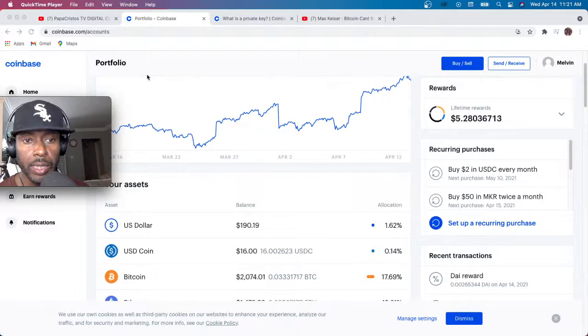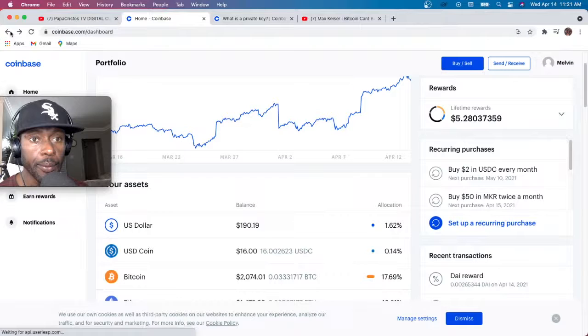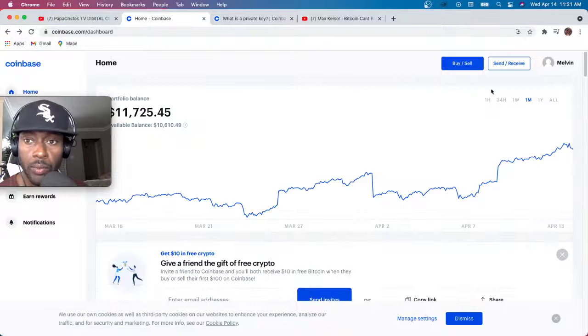Best advice. 2019, I was living off of it. Something I should have done, but that's how it goes. Who would have known? Who knew the future? But Bitcoin is looking good. We put it in Bitcoin. Sooner or later, we're going to be investing in Ethereum also. We're going to be putting money into Ethereum.